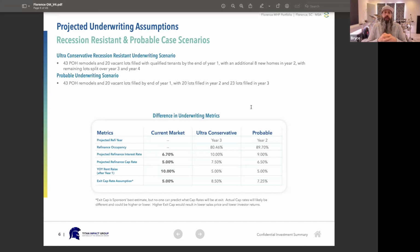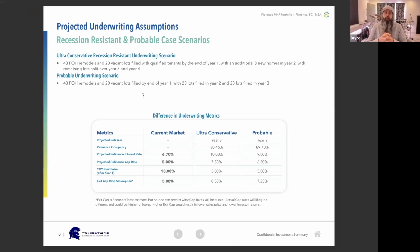We also have a probable case scenario as well, which has still a lot of the same conservative underwriting as the ultra conservative scenario. But we've changed a few of the metrics to make it a little bit more of a probable scenario. Some of the metrics in that are actually based off our historicals, so based off the actual productivity and performance we've had on the projects that we've been working on.